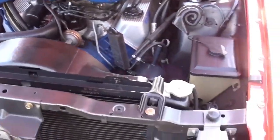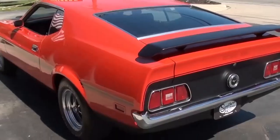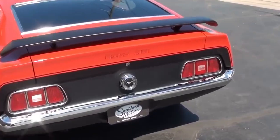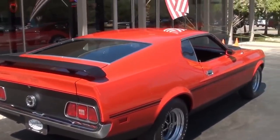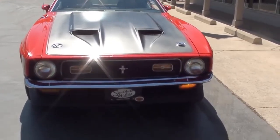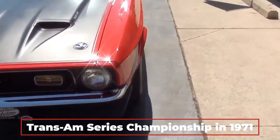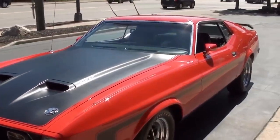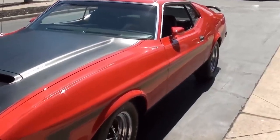The Boss 351 was only available in 2 colors, bright yellow and competition orange. It also had unique striping and decals, which made it stand out from other Mustangs. The Boss 351 was a true performance car, and it proved its worth on the racetrack. It won the Trans Am Series Championship in 1971, and it also set a number of speed records at the Bonneville Salt Flats.